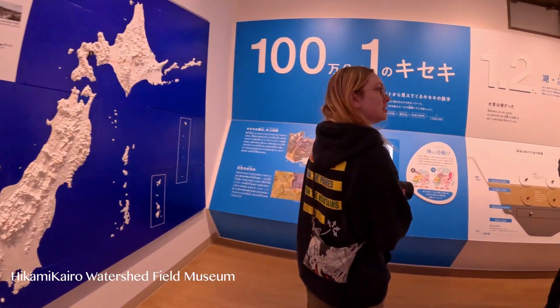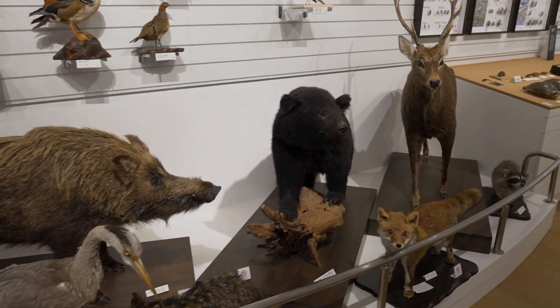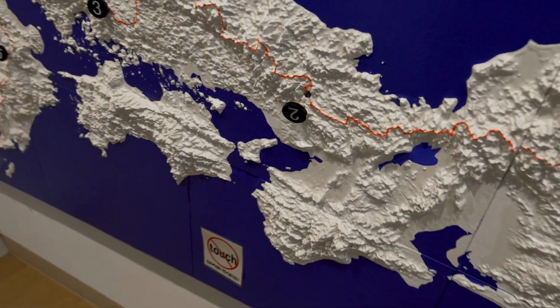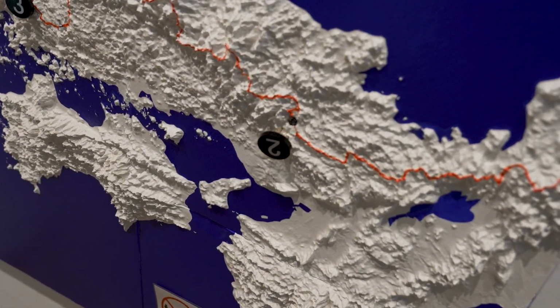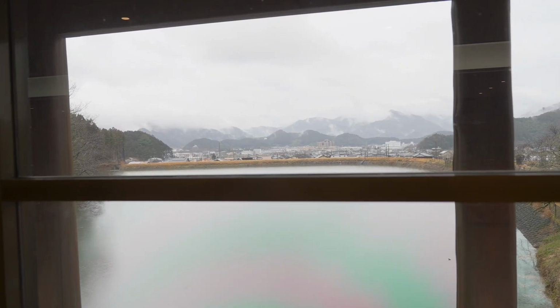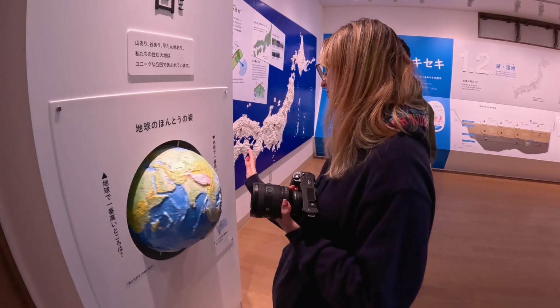The following day, we headed back to Hyogo for a brief stop at the Hikami-Kaido Watershed Field Museum, where they focus on education about biodiversity and global warming. The Hikami-Kaido is a unique lowland zone that connects 2 rivers that flow into both the Sea of Japan and the Seto Inland Sea, a combination which creates an interesting mix of flora and fauna.